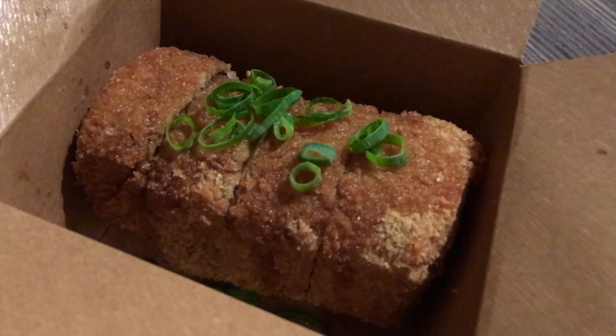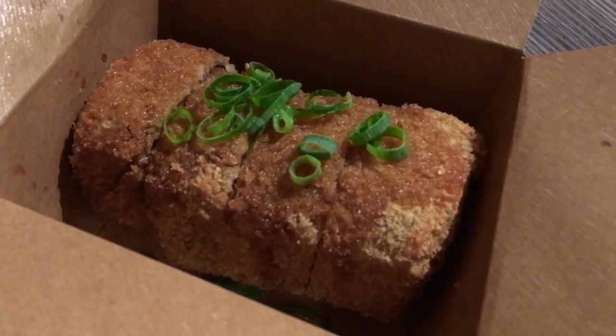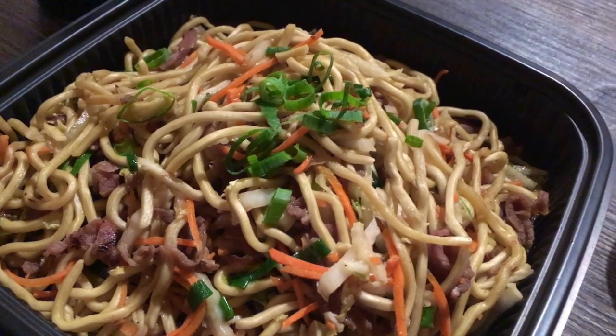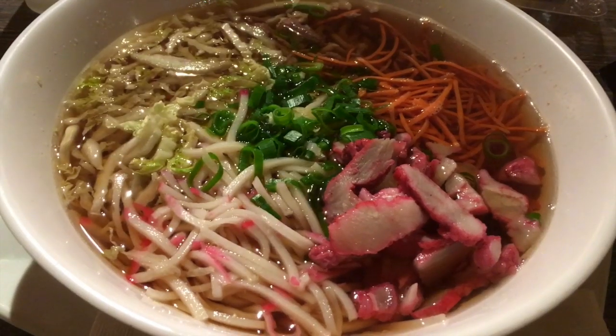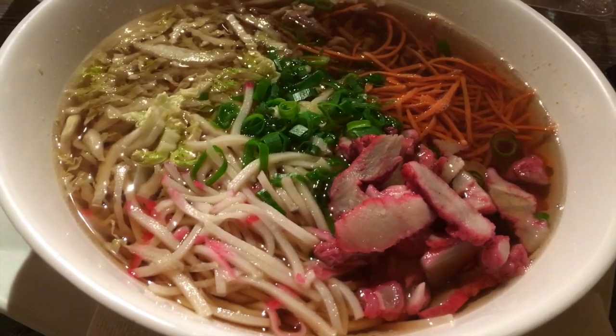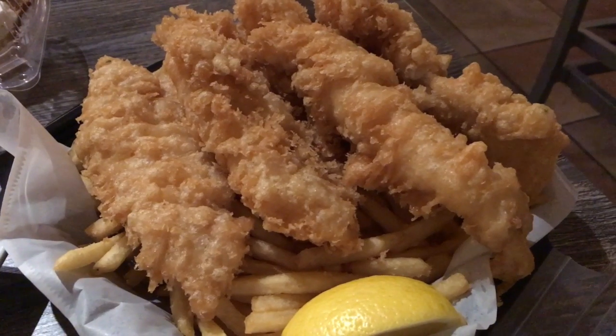For appetizers, we ordered their signature fried spam musubi, best eaten hot. We also got the fried noodles done Chinese style with veggies and beef. Another Hawaiian classic is the saimin with fresh noodles, char siu pork, naruto maki, and veggies. Finally, we got the tempura fried fish and chips.